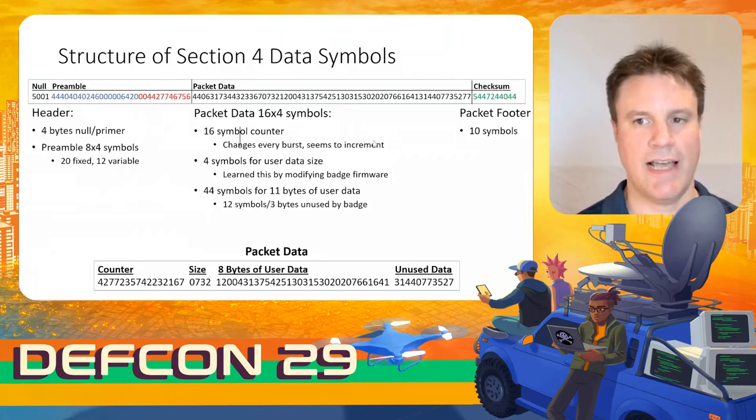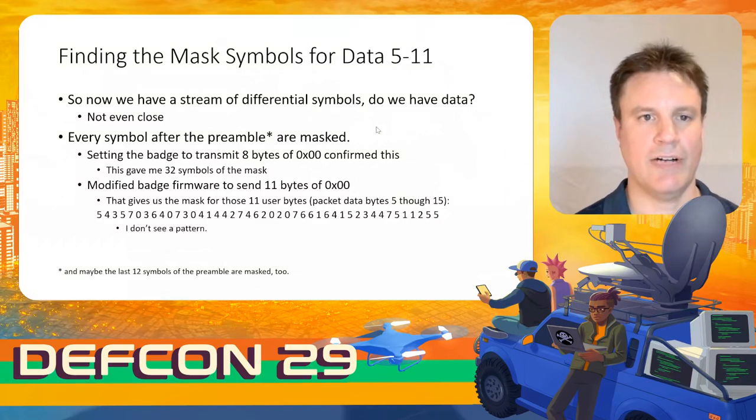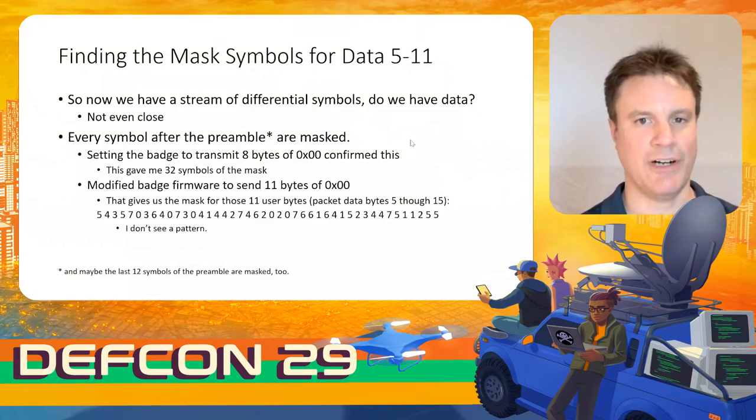And then the footer has 10 symbols that change with every single packet as the counter increments. So I assumed it was a checksum or CRC of some sort. Now I need to find the mask, the zero mask for all of the data, because if you fill a packet with zeros in the data fields, you don't get a packet full of zero symbols. You get a random looking pattern of symbols. This is the mask that they've used to either obfuscate what's being transmitted, or maybe it's used for spread spectrum or noise resistance or something. Not entirely sure, but basically when you send an empty packet, you don't send all zeros, you send a pattern.